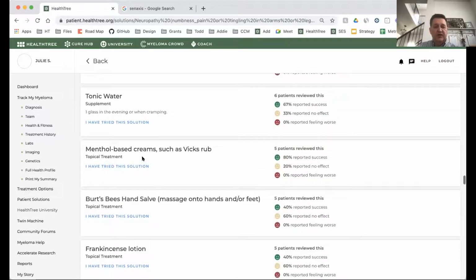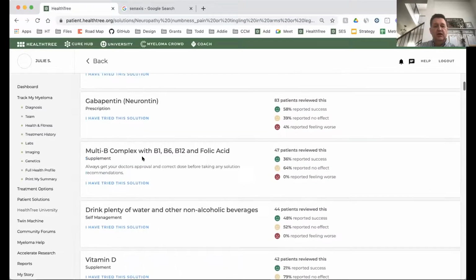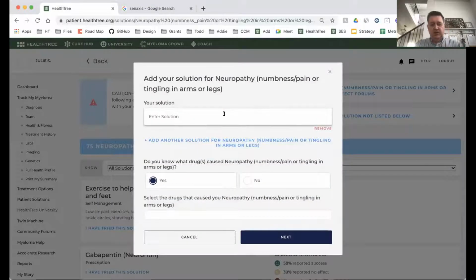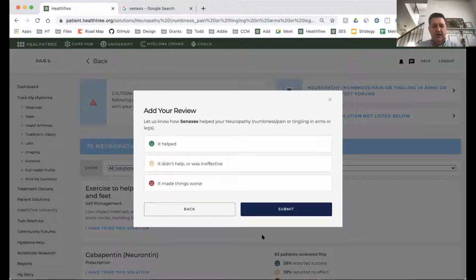So if you've tried something that you don't see in our list of solutions, you can tell us about it. Add a new solution not listed below. So if you click on that, we can enter the solution, Synexus, and tell us if it helped or not.